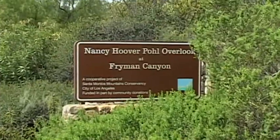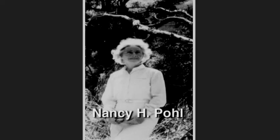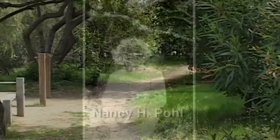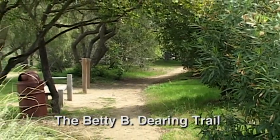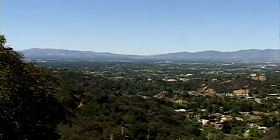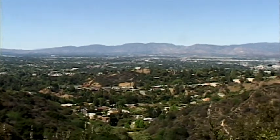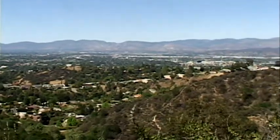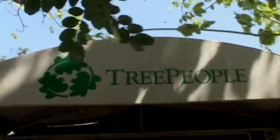Terrific. Betty B. Deering was a dear, dear friend of Nancy Pohl. And what we've done here is created the Betty B. Deering Trail, which goes all the way from this overlook, and it travels all the way through the area below the overlook and all the way up to the Coldwater Canyon Park, which is Tree People.